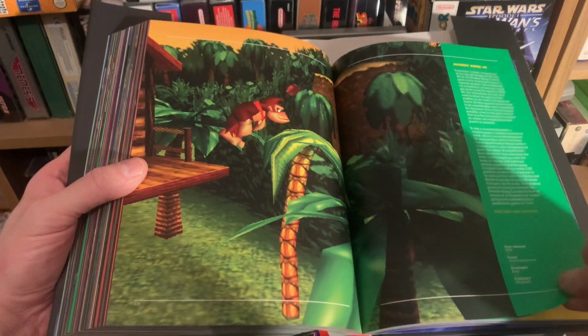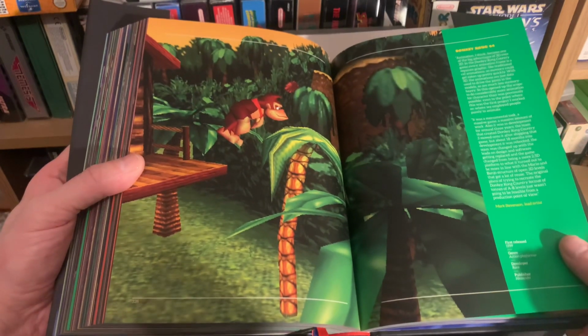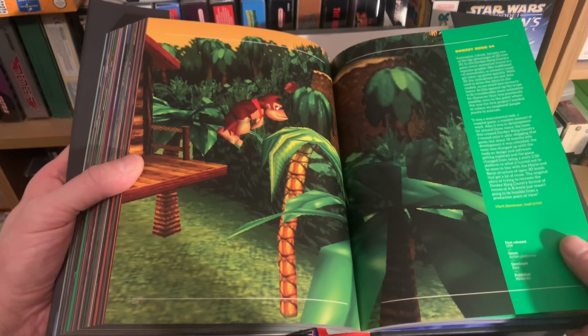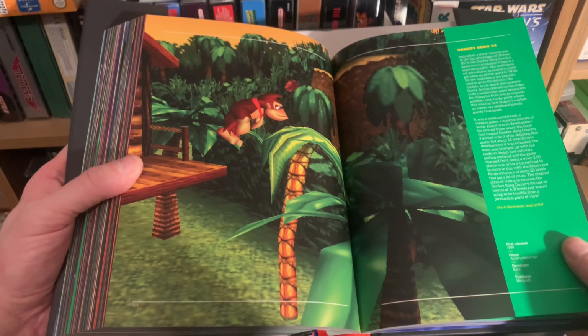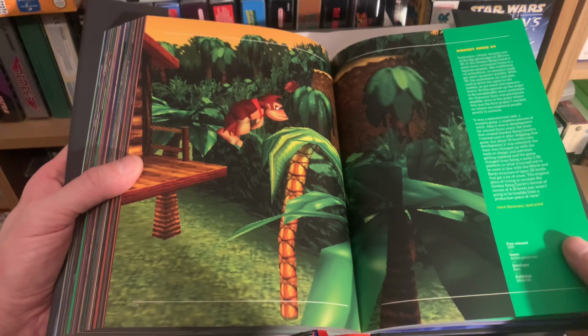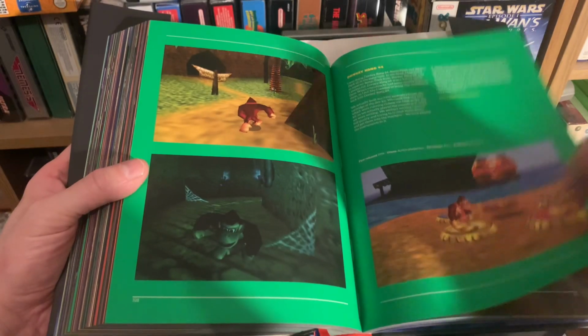Donkey Kong 64, had it, but I don't know, it just didn't click for me. One of those games that transitioned to 3D. I know I was praising the transition to 3D a lot of their games, but definitely prefer the old school 2D Donkey Kongs. 64 just didn't do it for me.